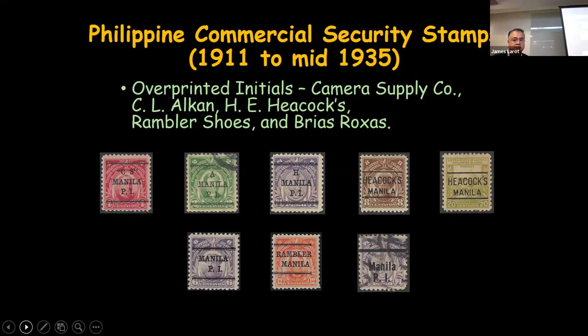At that time, another company, the Lumber Sales Company, decided, hey, we're also losing stamps, we're shipping packages, and we're talking about high value stamps. They use a lot of 10 peso stamps. So they went and asked the Philippine Bureau of Post, and the Bureau of Post said, oh no, we don't like those overprints anymore because it defaces the portraits of the definitives.